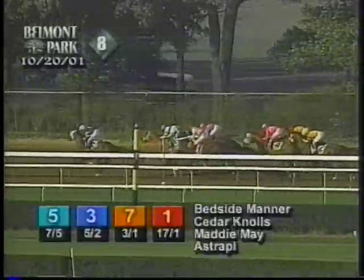And they're off. Maddie May and Bedside Manor. It's Bedside Manor to be the early leader. Cedar Knolls comes through toward the inside. Maddie May is now back running in 3rd. Ostrop P on the inside is now 4th. Bijou 5th on the far outside. Intransigence is in between those two, followed by Brumess, 6 lengths back to Alley Ball, who's been out-sprinted early.